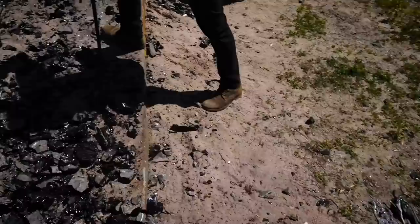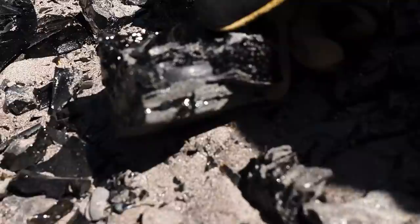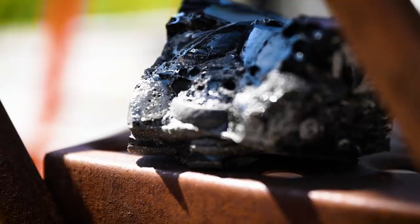Wait. No way. There is no way. Look at that. Do you know what that is? That looks different than the rest of the material, doesn't it? And that looks like some elvish writing right on it. Ah, it's hot. Okay, let's go take a look at it a little bit closer.